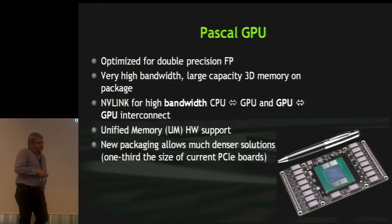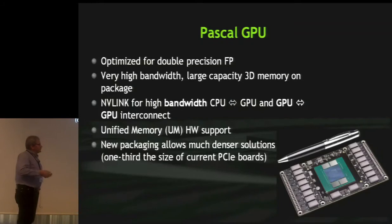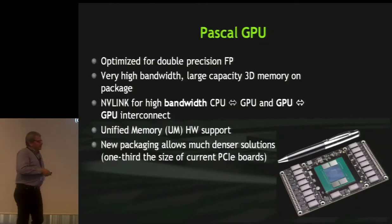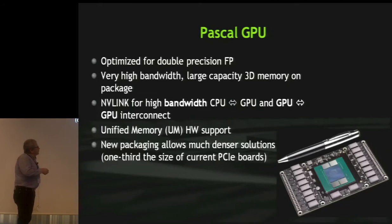Another announcement was the announcement of the Pascal GPU. So it's an HPC board, optimized for double precision floating point operation. It has integrated a very high bandwidth 3D stacked memory on package. I will explain this a little bit later.